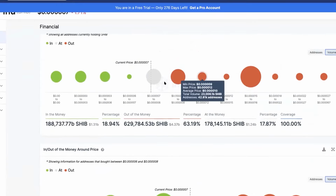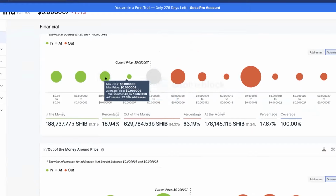When we look at the on-chain metrics, for example, it basically tells us that the next critical area of support below 0.0006 sits around 0.0003, or let's call it 3. Which is kind of like a 50% downswing if Shiba Inu were to break below that 6 level.